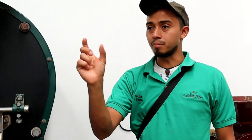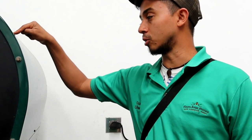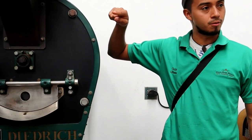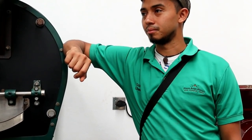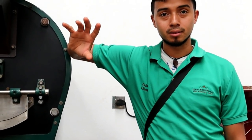But then, in the same time with a different curve, let's say 400, 350, 420, 400, and then let's say 430, that different curve will make a different flavor in that light roast. That's the reason why not all the coffee in the world tastes the same. So roasting is one of the most important parts when we talk about coffee.